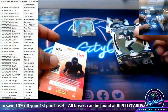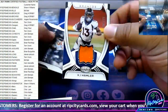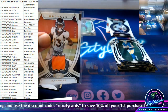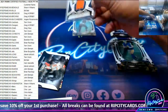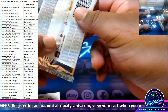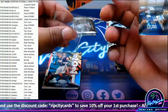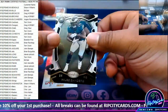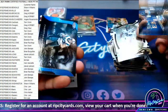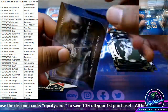Lamar Jackson. Let's do it, Chase. Let's do it. Got KJ Hamler, $2.99 Broncos relic. Dark Horse Mahomes, new insert this year. Got a Beckham to 149 Browns. A Burrow 2021. Nice. A McCaffrey Dark Horse, 3 of 75. Nice hit for the Panthers.